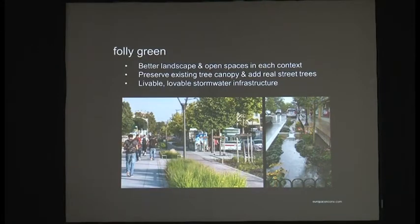So to us, we're focusing on 3 pieces. We're focusing on better landscape and open space in each context within the corridor, and how does that all tie together? Along the almost 8-mile stretch, we're focusing on trees, preserving the magnificent trees that already exist, and adding new, real shade trees, canopy trees, appropriate to James Island. And last but not least, what I call lovable infrastructure. We make that green work by filtering and infiltrating stormwater runoff, because we have really fragile ecosystems here.